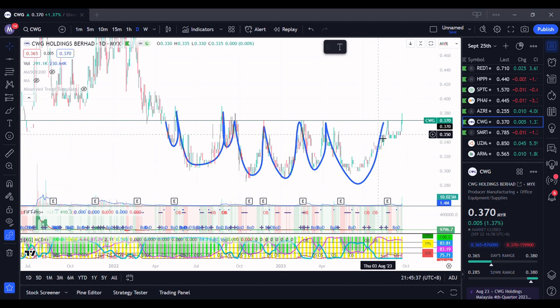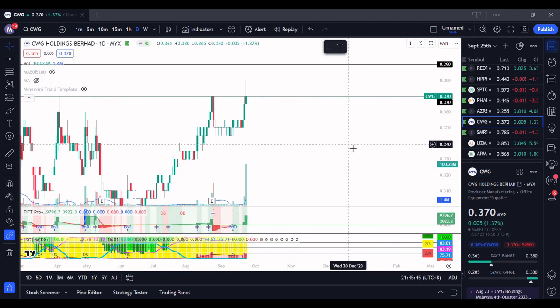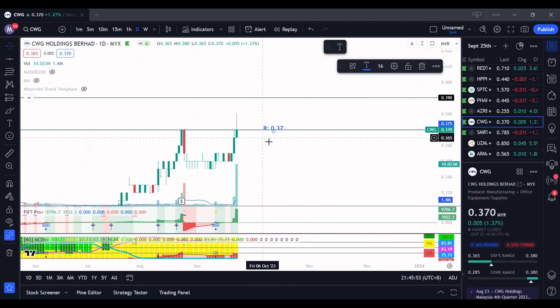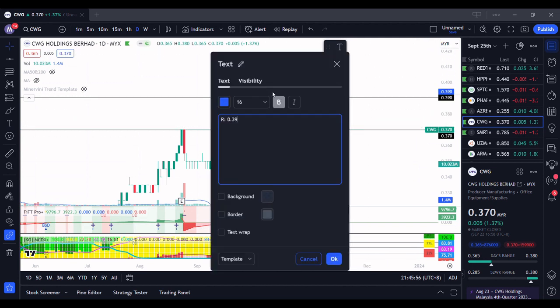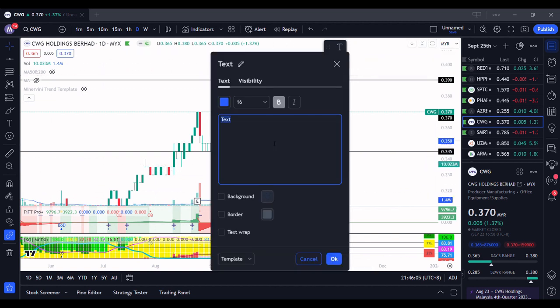If you are talking about resistance, then obviously the resistance will be somewhere here, 0.39. So we wait and see. It's going to be quite an interesting case study. So this resistance 0.37 first, then we have another one at 0.39, and then you have this at 0.345.